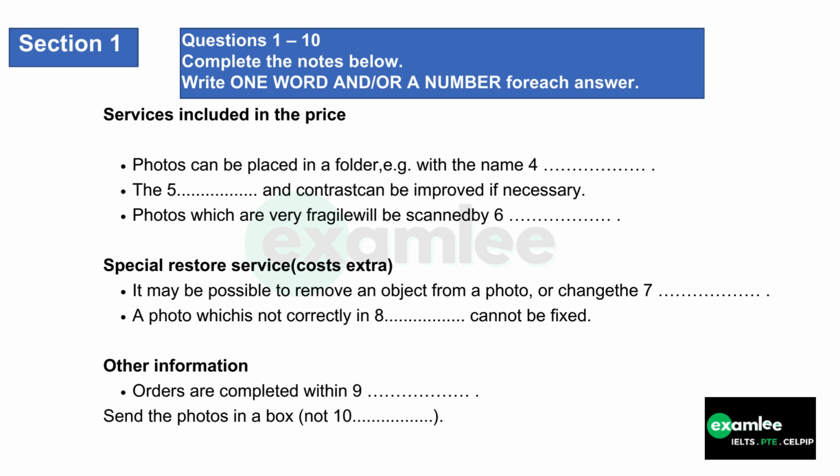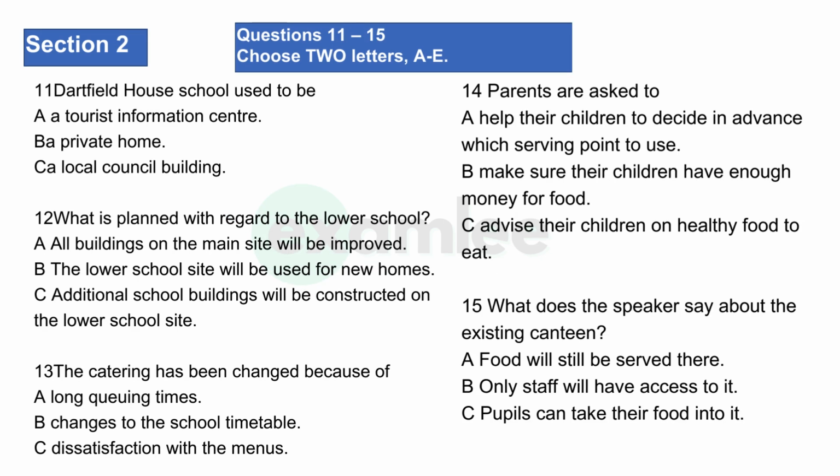That is the end of part 1. You now have half a minute to check your answers to part 1. Part 2. You will hear a head teacher talking to parents of pupils about changes at the school. First, you have some time to look at questions 11 to 15.